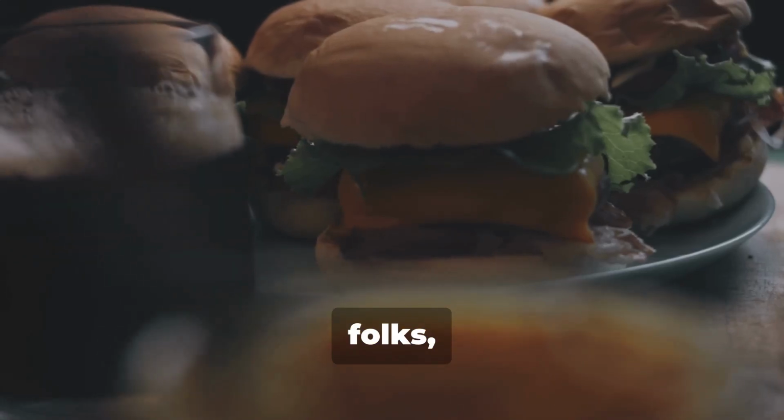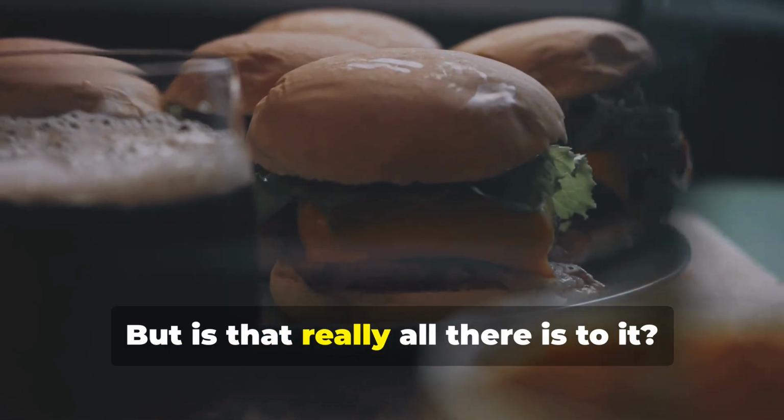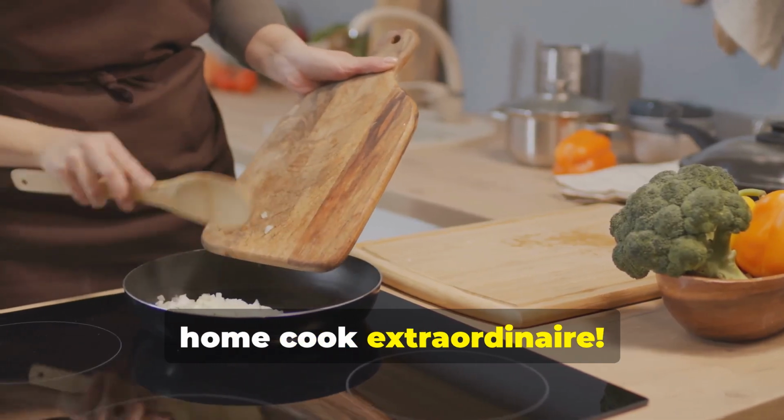Let's face it, folks, American cuisine sometimes gets a bad rap. Processed, they say. Fast, they cry. But is that really all there is to it? Hidden beneath those drive-through menus and microwave meals beats the heart of a home cook extraordinaire.